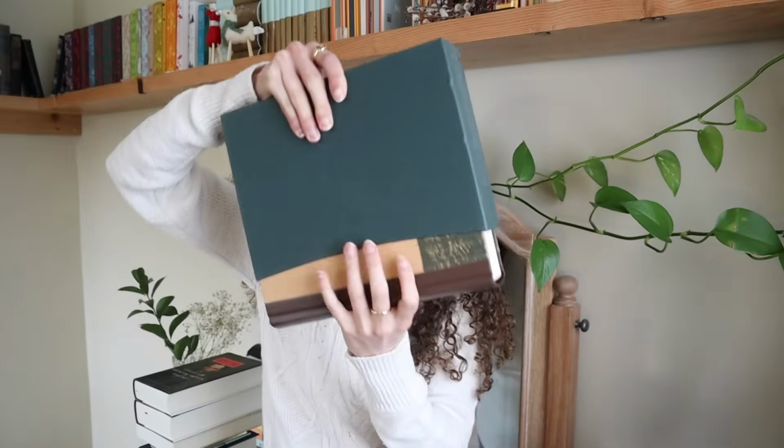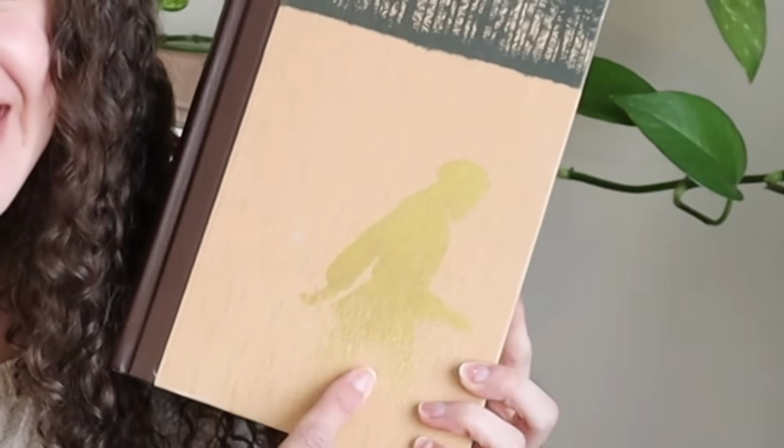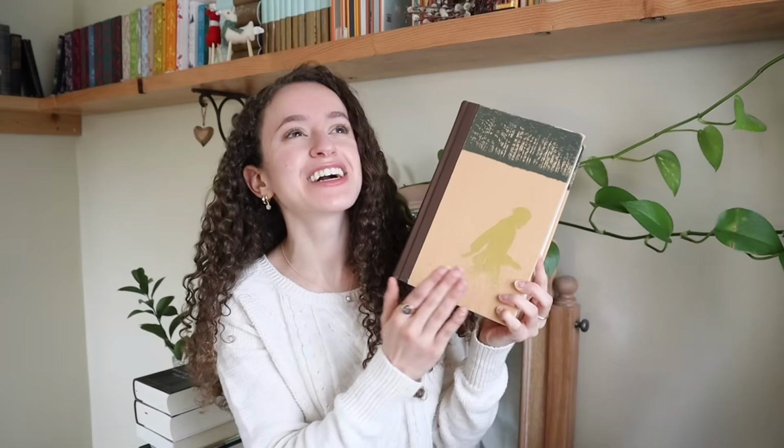I am so lucky to have a few Folio Society books. All of them are gorgeous, but my favorite is Anna Karenina. This is the back. Anna Karenina. On the cover, we have Levin.